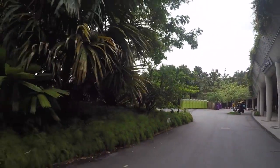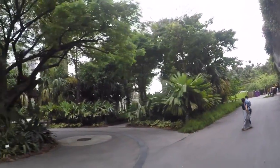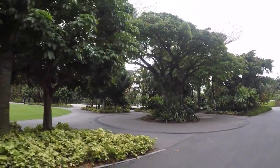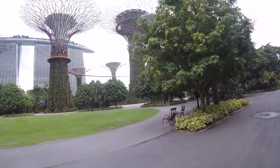The garden's open grounds, such as the circular lawn to your right, are perfect for a picnic. This area is shaded by a grove of rain trees, such as the ones which have been growing here before the construction of the gardens.